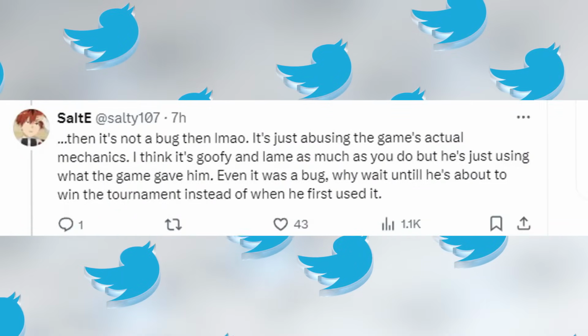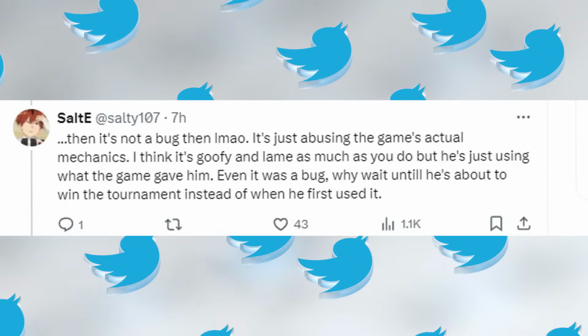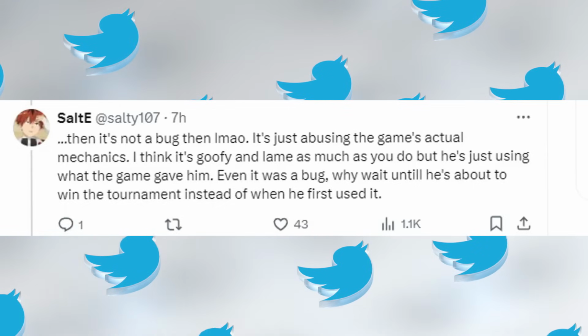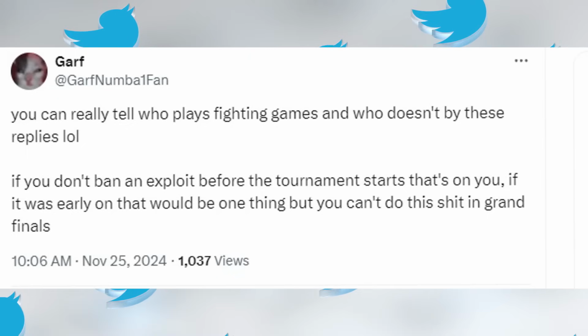But somebody else jumps in saying, "Then it's not a bug. He's just abusing the game's actual mechanics. I think it's goofy and lame as much as you do, but he's just using what the game gave him. Even if it was a bug, why wait until he's about to win the tournament instead of when he first used it?"